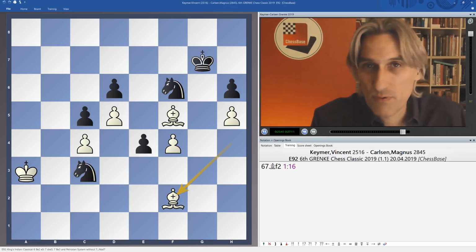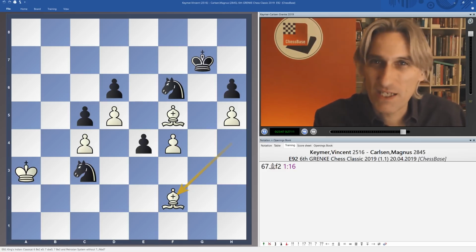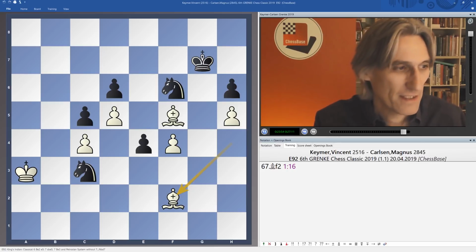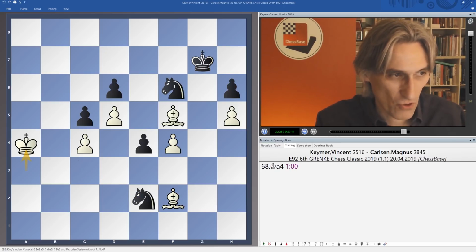who knows? He's under pressure. He's got very little time. He couldn't calculate it out. And bishop f2 played. The thing is, optically, you just abandon that variation because it looks like black is just breaking through. But in fact, the king had time to get around. And now Carlsen is in control.